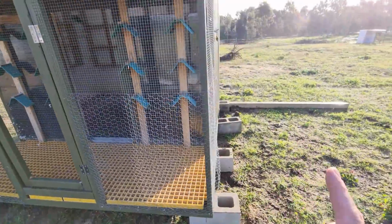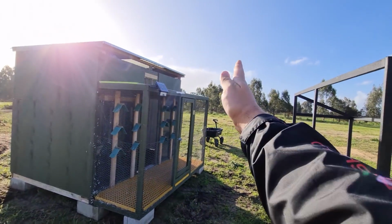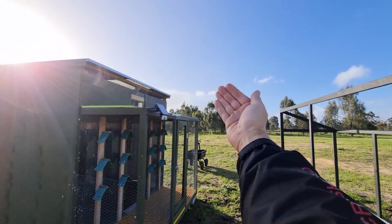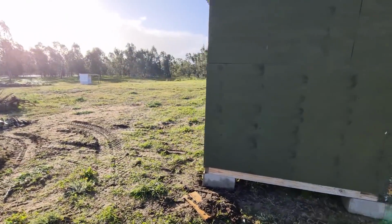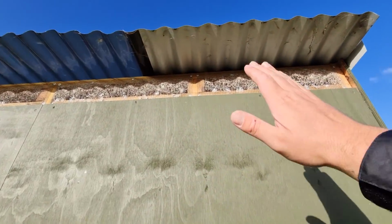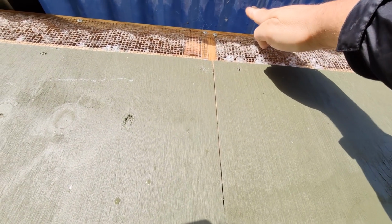One other thing about this loft before we go any further: the position of this is going to be far better wind-wise. I know that's our race direction, and ideally it'd be nicer to face that way. But all our weather comes in this way, or this way, or this way. So this loft is going to be so much better for the birds, especially in winter, with rain and things like that. All I need to do is probably put out a couple of blocks of timber, each one of these. And then I might put some of my polycarbonate sheeting here as well, so the wind can still get up through, but the rain can't get in.